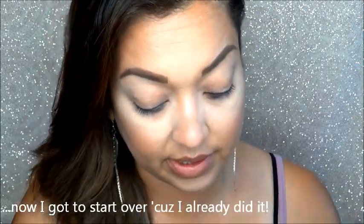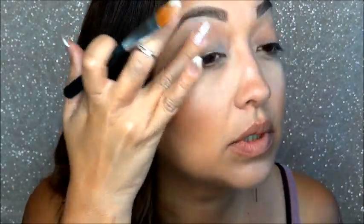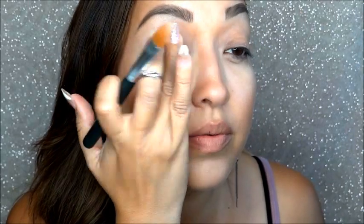I'm gonna start over because I already need it. I'm gonna start by putting on the Primer Soft Ochre paint pot onto my lid. I'm just gonna use the same concealer brush. I'm not too worried about it. I use this as much for color correction as I do for primer. My eyelids are pretty pigmented naturally, like it's a little dark pigmentation on my eyelid. So to make the shadow colors really stand out and be a little bit more vibrant, I use this primer.